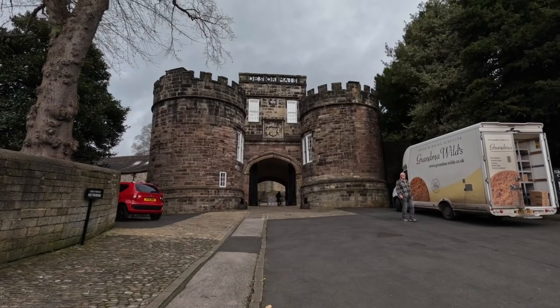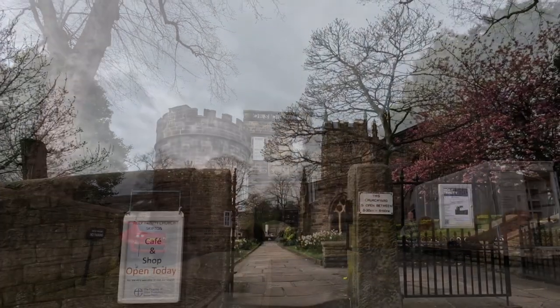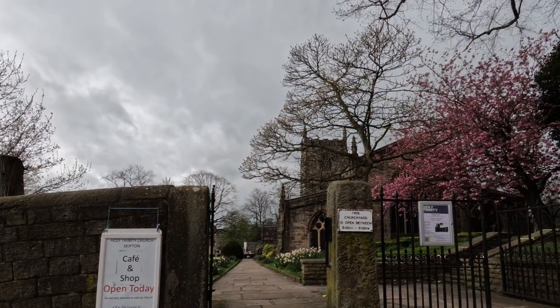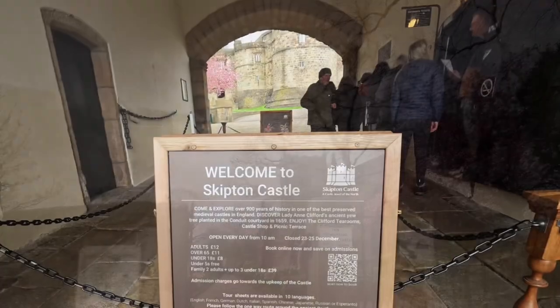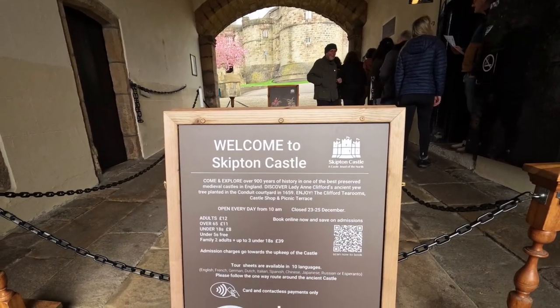On our way down, we saw Skipton Castle. Skipton Castle is over 900 years old. Unfortunately, we didn't get to have a look around this time. Below, I have put the entry fee prices, just in case you're interested.